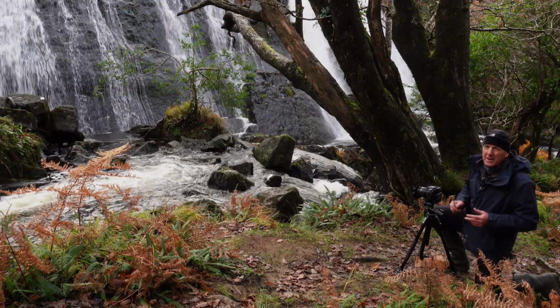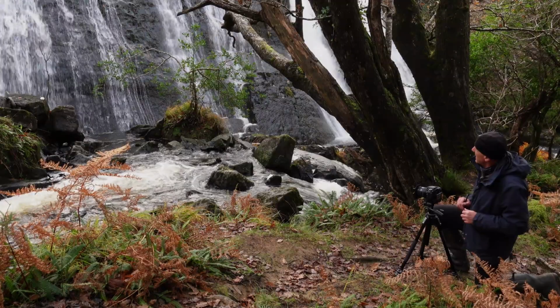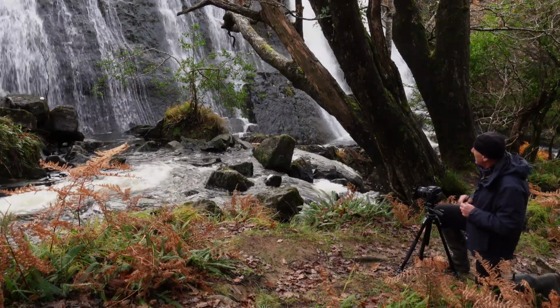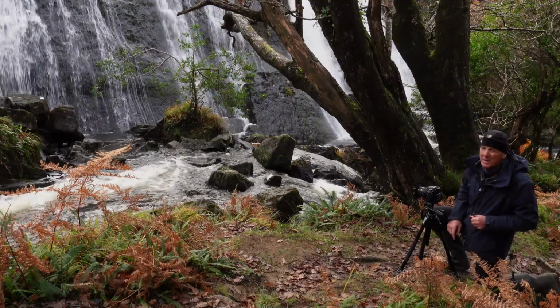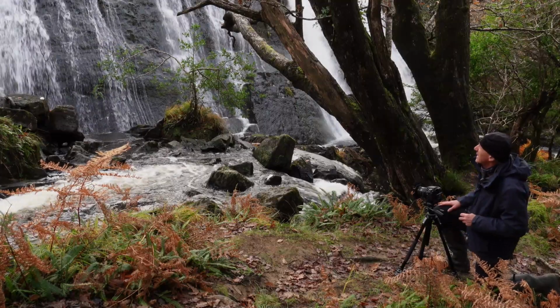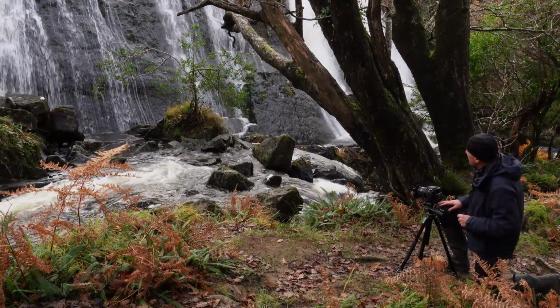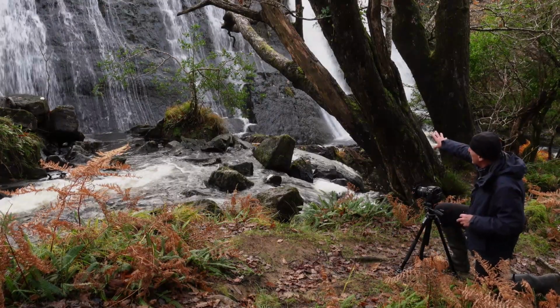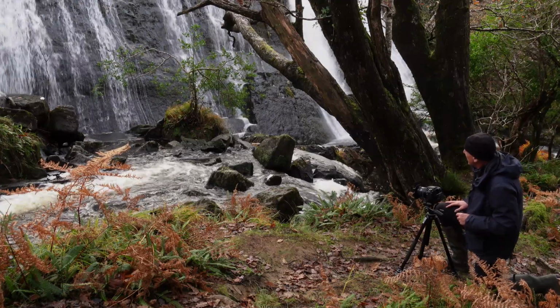I was walking up and down the bank here trying to find another composition, and I just spotted this little green holly tree out in the middle of the river, just at the bottom of the falls there. The problem with it is, of course, as you can see, it's very difficult to isolate it. It's surrounded by this big tree here and the branch that's going right out. So I don't think I'll be able to take it away from the branch itself.